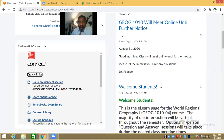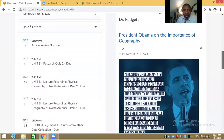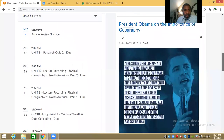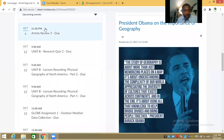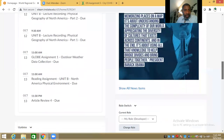And so this is for the future teachers, and I will get to the rest of you all right after this. So it shouldn't take very long. Okay, here are the various assignments that are due. All of these assignments are due except for the article review 3. Everything else is due obviously on the 13th. I just need to change the due dates for those.